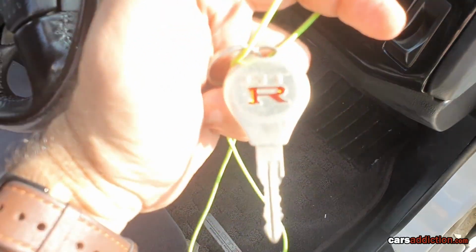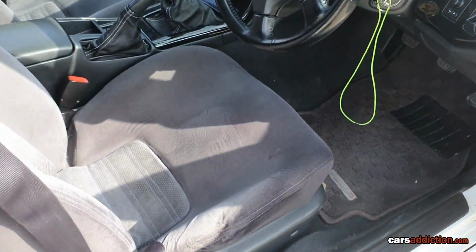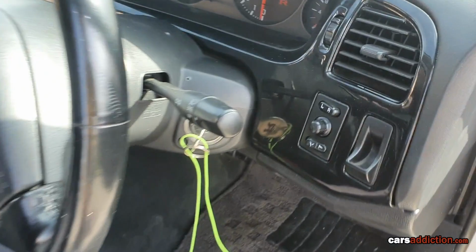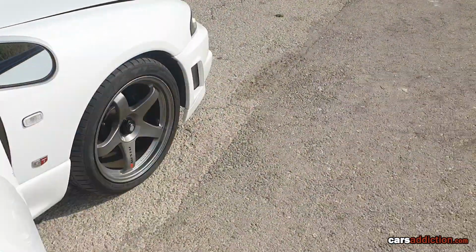We do have the Epic GT-R key. But yeah, interior wise, very stock, apart from that gloss black, but I do like all the options on this car. Let's have a look underneath the bonnet.